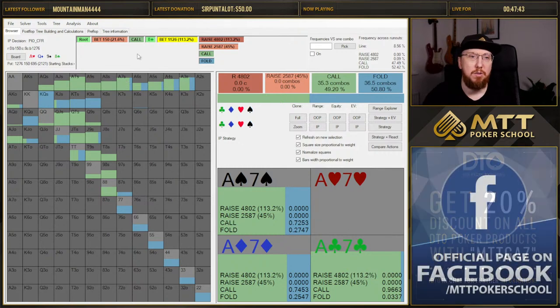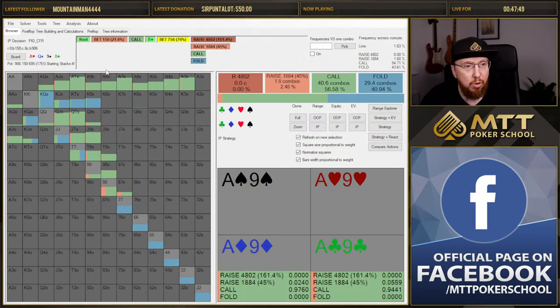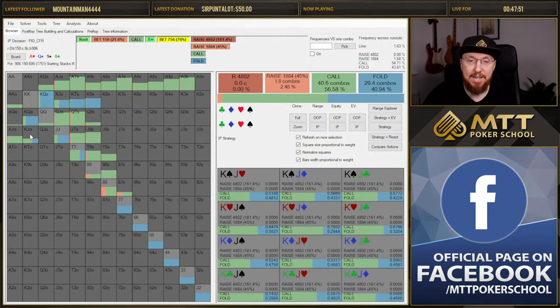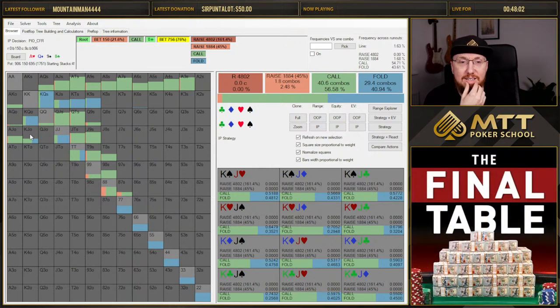Yeah, that's pretty interesting. But against the smaller sizing, you can see we just continue with all of our A6. Who mentioned King Jack? Yeah, I said that King Jack would fold, right? And this is a good example of what I said earlier about the 8s, 7s, 6s, 5s, people overfold. I just said I would fold King Jack, and you can see it's continuing half the time. So we've got to make sure that we're not overfolding.